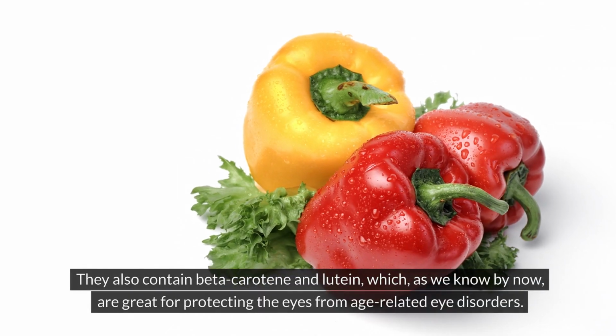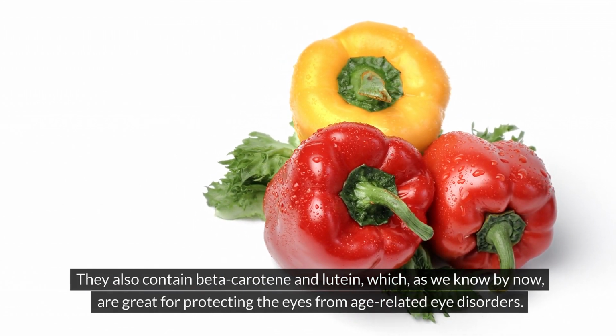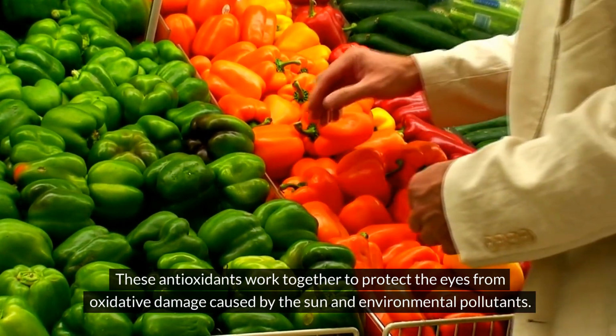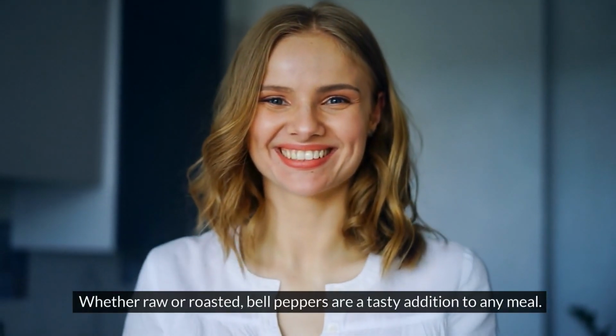They also contain beta-carotene and lutein, which, as we know by now, are great for protecting the eyes from age-related eye disorders. These antioxidants work together to protect the eyes from oxidative damage caused by the sun and environmental pollutants. Whether raw or roasted, bell peppers are a tasty addition to any meal.